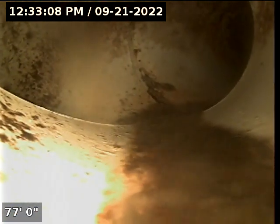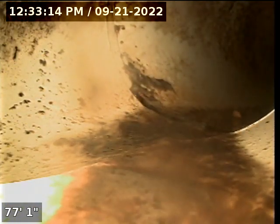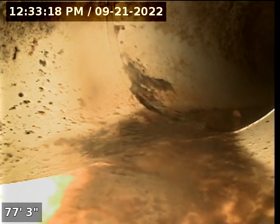Connecting to another waistline. That looks like it could be the city sewer main. So we're at about 77 feet and we're connecting to another line here. We're going to see what this does.